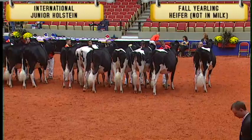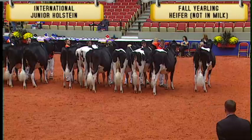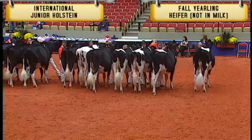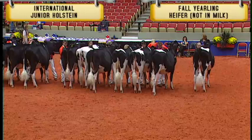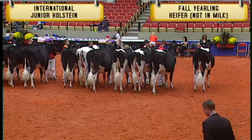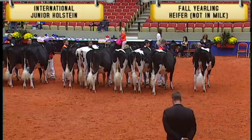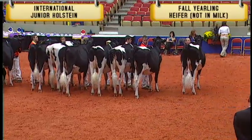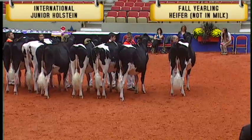Placing second in the class and also winning the Bred and Owned Award is entry number 196, Peace and Plenty Asteroid Fishy, exhibited by Austin Schwartzbeck of Union Bridge, Maryland. And winning the class is entry 192, Crave Dusk Penny 6262, exhibited by Roseanne Crave of Waterloo, Wisconsin. Congratulations. Judge Lammers, your reasons.